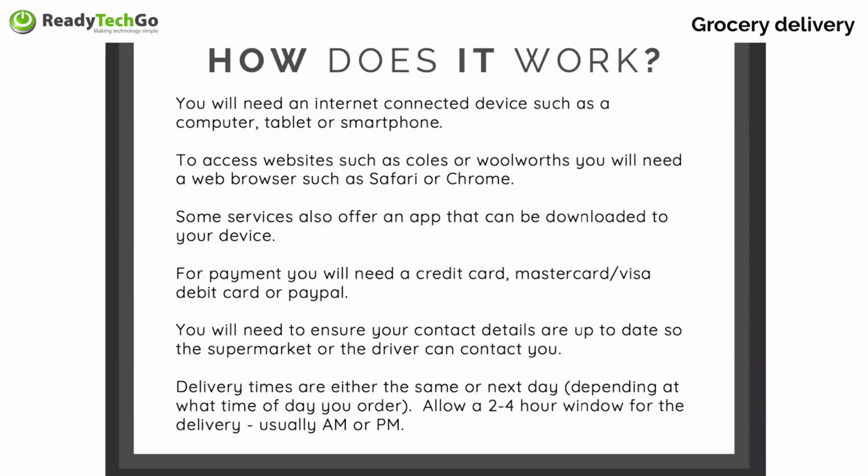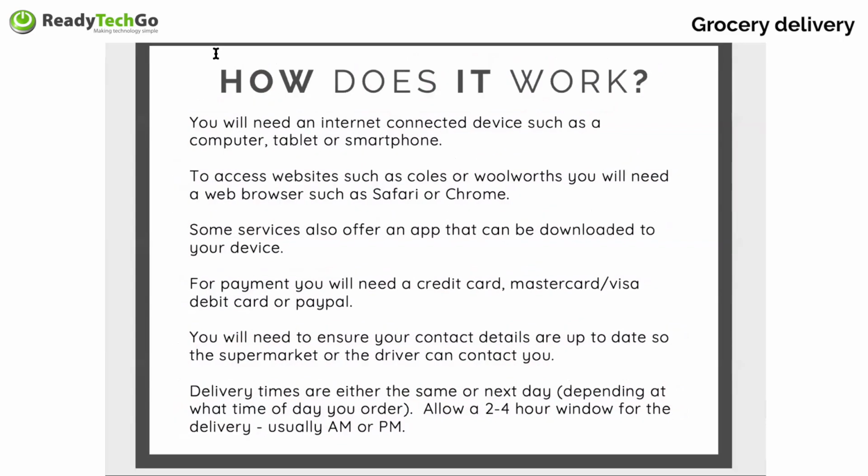Now, if you're doing online grocery delivery, if you order your groceries first thing in the morning, there's an opportunity for you to get them delivered in the afternoon, depending on the grocer that you're using. Make sure your contact details are up to date as well. Make sure those contact details are completely up to date there.